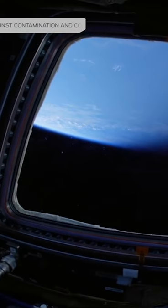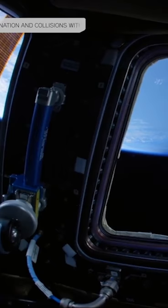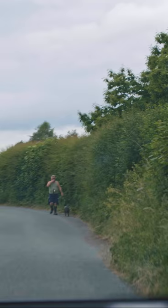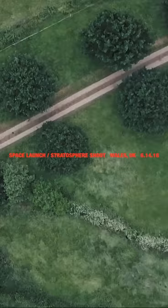The original dream was to shoot this literally on the International Space Station. Styled on a real astronaut. I feel like this is one step closer to that. This is amazing.